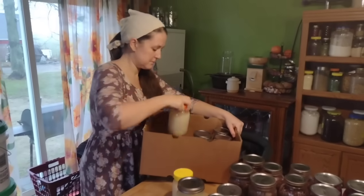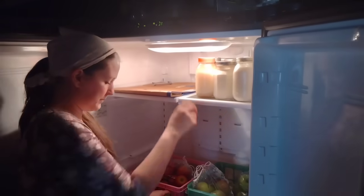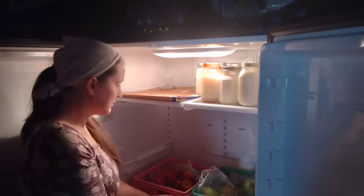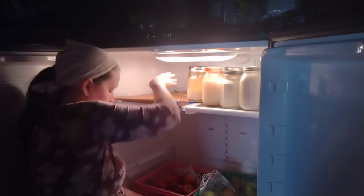Now, lard is shelf stable at room temperature. You could just put it directly on the pantry shelves, but I like to store it in the overflow fridge on the top shelf here. I already have some tallow up there from our last cow that we processed. Adding the lard there, the colder you keep it, the longer the shelf life it has.